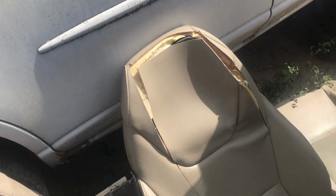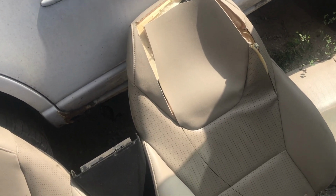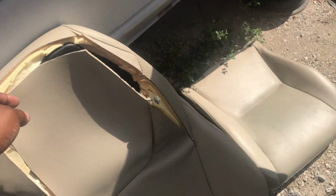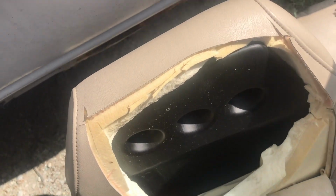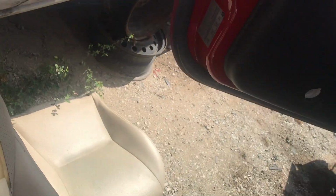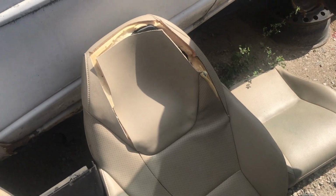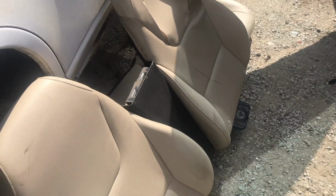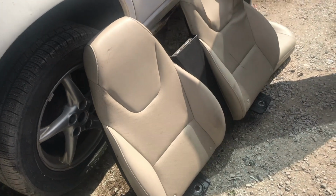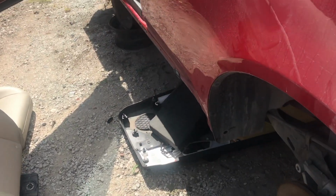So I can't tell if someone's stashing drugs in there or did someone just cut the seat? I mean, that would have been a nice seat. Anyway, at least I know they're out there.